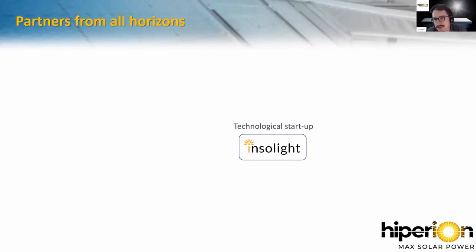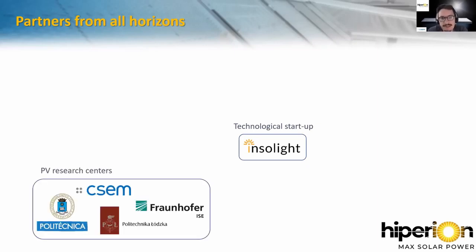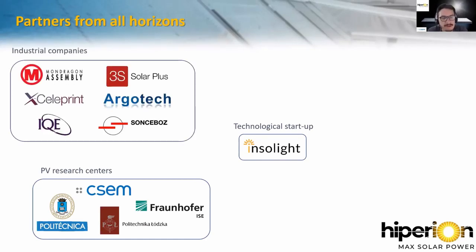We have partners from many horizons, as I mentioned before. So in the center of this, we have the technological startup Insolite that brought IP to develop this product. Around Insolite, we have people from research centers, so UPM, Fraunhofer that are organizing this nice workshop. We also have the University of Lodz and CSEM. We also have the chance to have on board many big industrial companies, including Mondragon Assembly, 3S Solar Plus, Argotec, IQE, and Sonsbo.